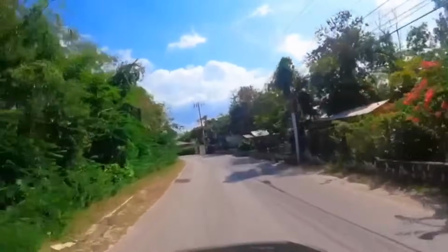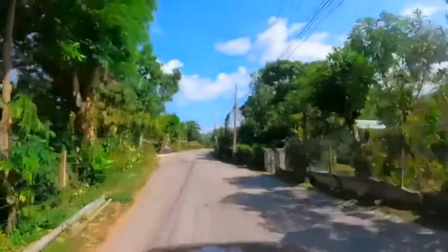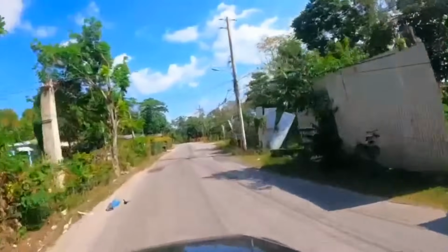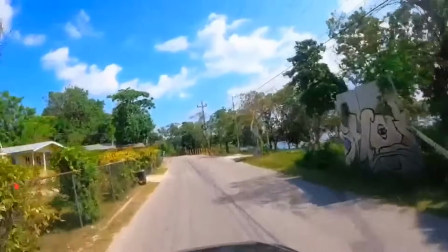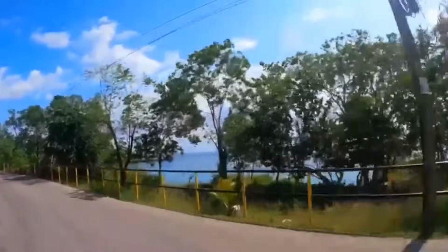Three Dives coming up on the right here. Very, very popular local restaurant. Great jerk chicken, jerk food in general. They were actually on The Amazing Race, if I'm not mistaken. Almost certain of that. Nice view here of the sea.